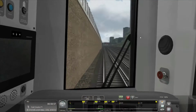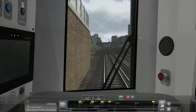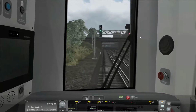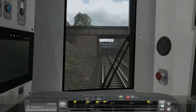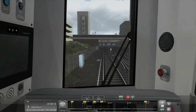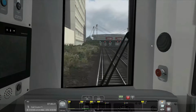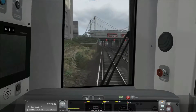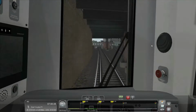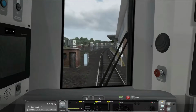So there's the next speed limit change, so I'm gonna slow down. I expected a fiercer bleep, a fiercer sound from the AWS to warn me about the speed change, but it didn't. Lots of red lights, but we are going all the way left. Platform 1. Slowing down further towards a 30 mile per hour mark. There we go.